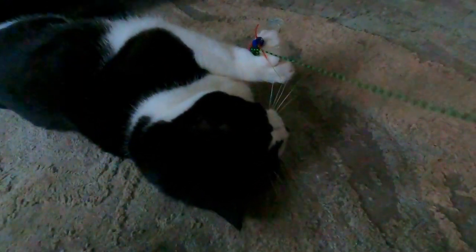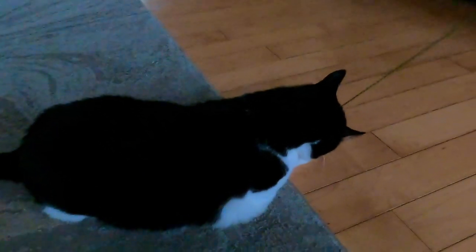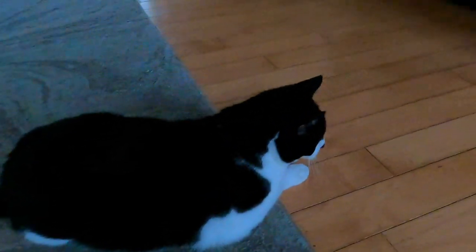Get that bug. Get that bug, Griffin. Get it, Griffin. Put it under the chair. Try to think about what the prey would do in the wild. They would go up, down, and on things, and around things, and under things. That sporadic movement is what they like, because that's kind of what bugs do. They fly around sporadically.